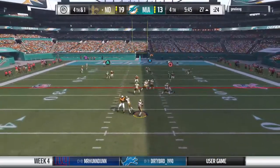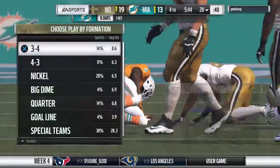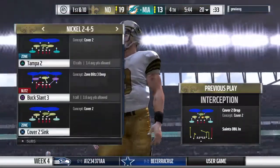They'll go for it. It's Breeze. And look at this. They get the turnover they needed. It's intercepted. A great read, and it's picked off. And a big turnover there as his guys will get the football back.